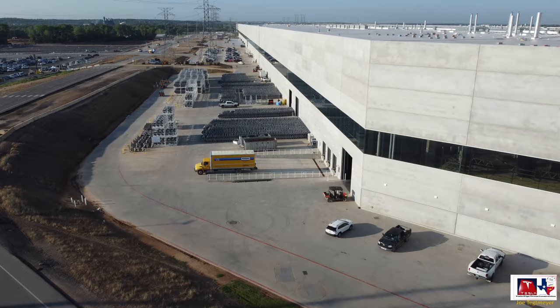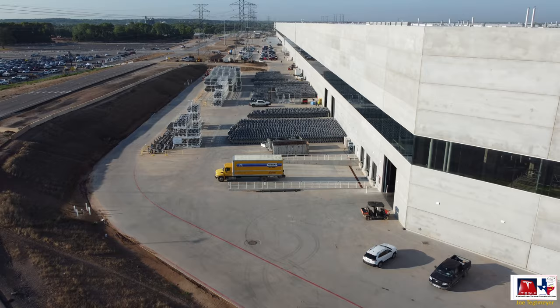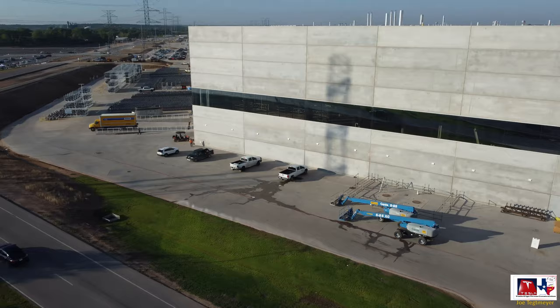Many people have asked what was the Amazon truck doing here. Well, it's been gone for several days, so it's probably just materials that they've ordered, and that's one of the suppliers that they've used. As I maneuver the drone back to the north, we'll pan to the west.